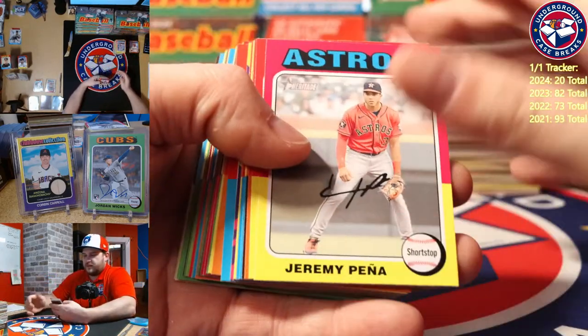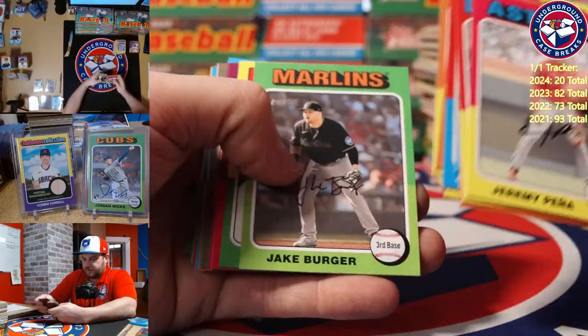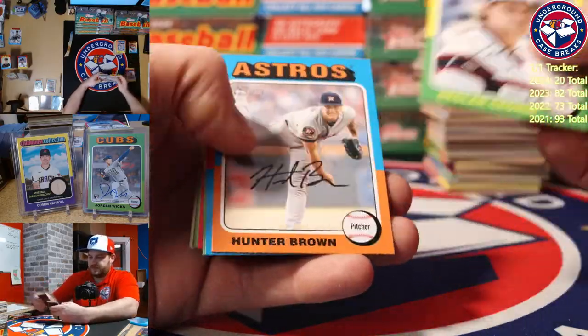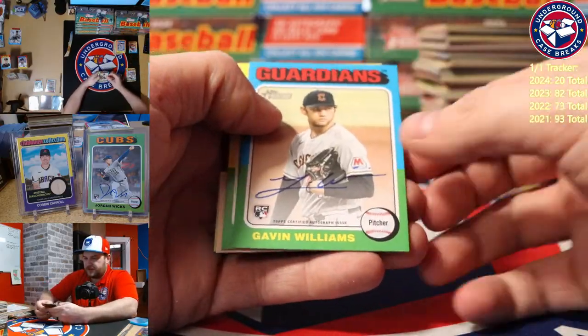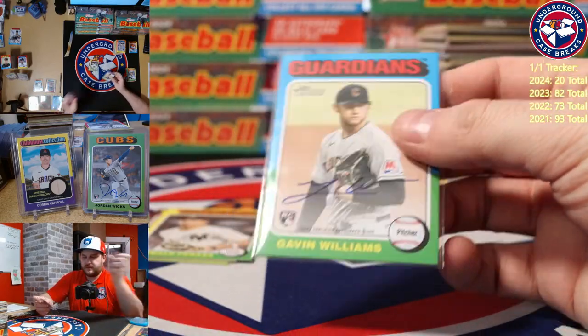And we're off box number 3. Try to keep the action moving here. Dominguez, of course. Uvaldi, Otani. Juan Yepez. I still don't know what happened to him. He had a pretty good rookie campaign on a Cardinals team that made the playoffs. Gavin Williams, rookie auto for the Guardians. Our second auto here in 3 boxes. I like the way this is starting.